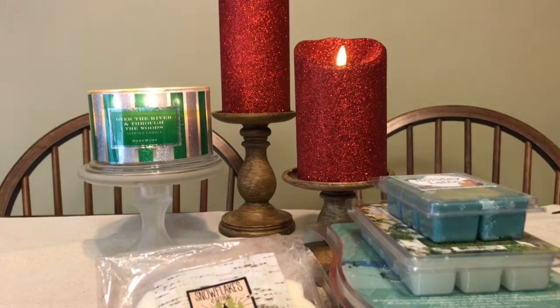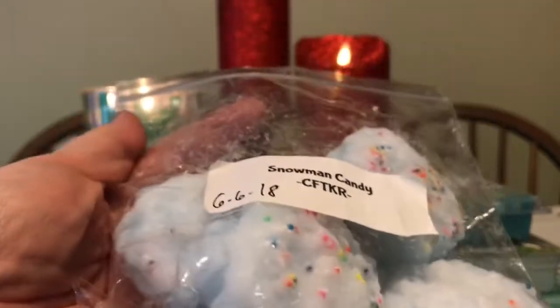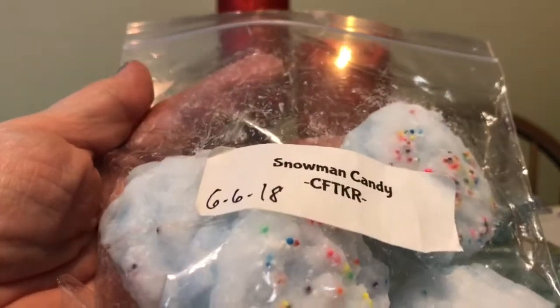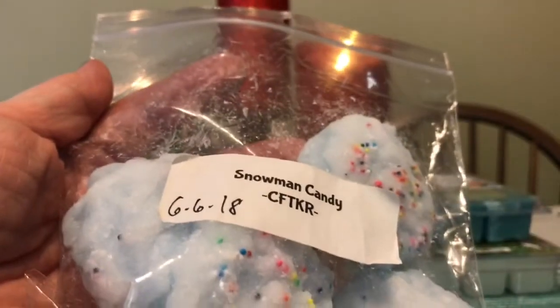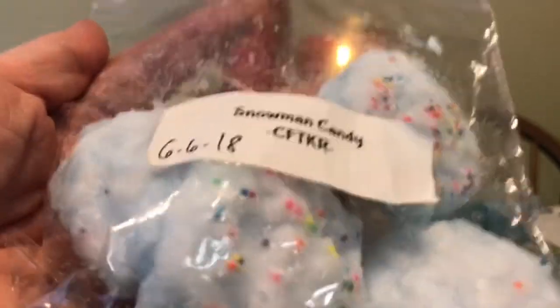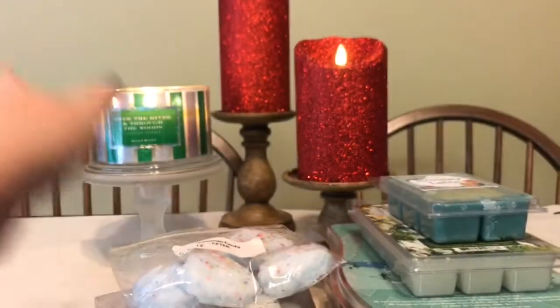Let's see. From Candles from the Keeping Room, this is Snowman Candy. And I did melt some last week. I think I started with 8 of these little cakes, grubby cakes, and there's 4 left. Or maybe I started with 6. I can't remember. But I did like it. Just kind of like a cool minty vanilla kind of notes. It was good.